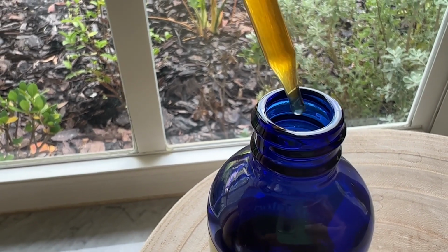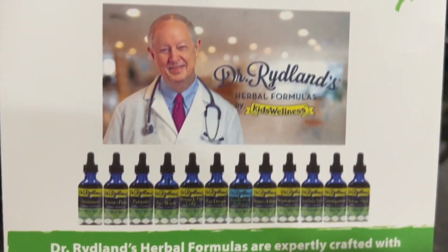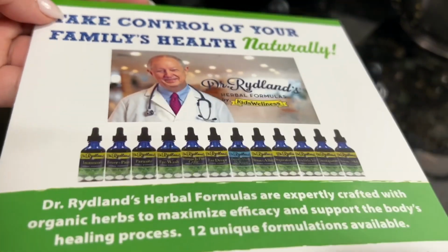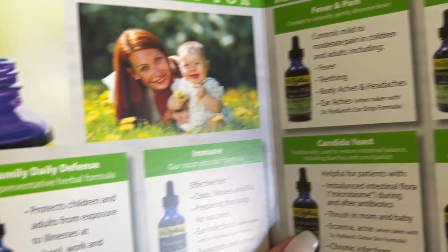And the best part is that it's already formulated for kids. So no math work for you. And you can take them yourself. You just go by the weight chart on the back. It's safe for children 1 month all the way up to adults.